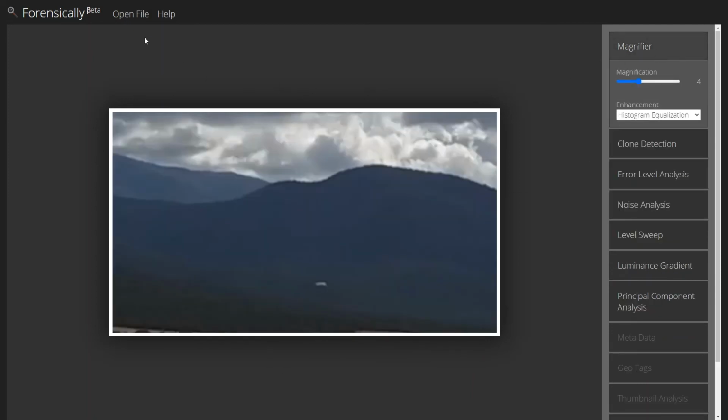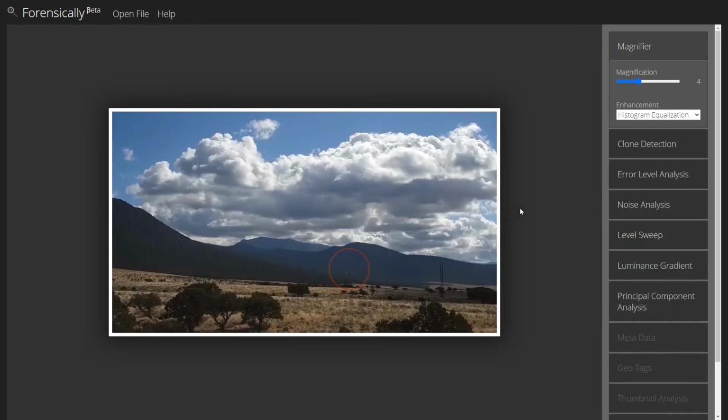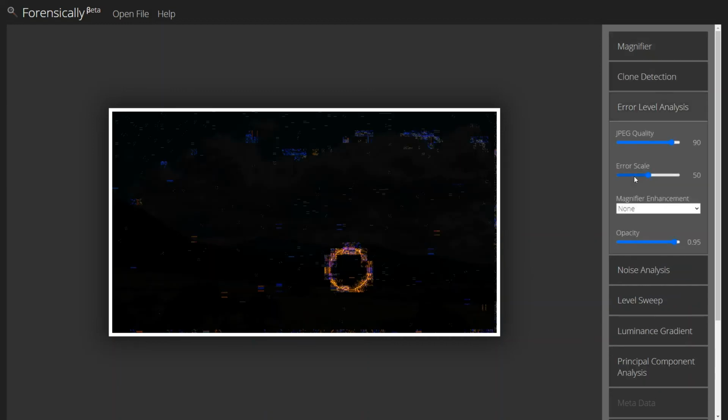And just by comparison, in the clip I showed you, they circled the area to point out to people where it's coming from, to draw your attention. And if we look at a capture of that particular part of the video, we'll see in the ELA that it just stands out like a sore thumb. That's been added to the footage later. That's been added with software.